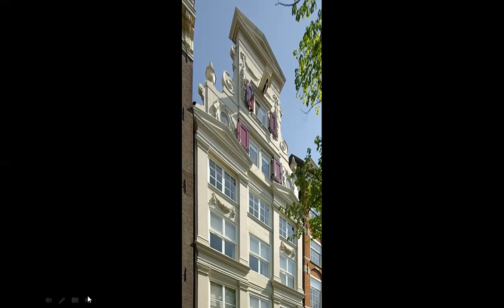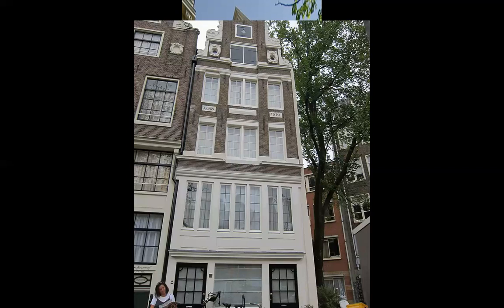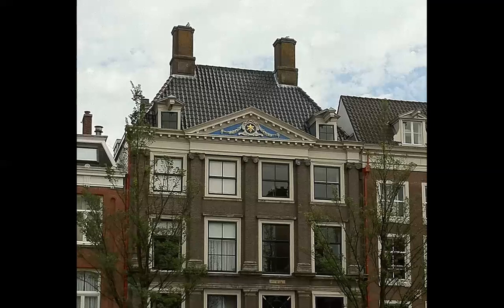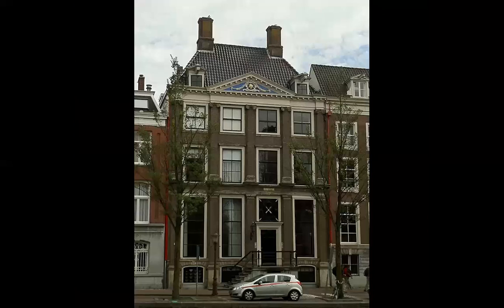Another one with quite large windows. This one we saw. Another one. So you see, they are very narrow and tall, although not all of them. This one is more accepting of the word classical in relation to the previous ones. But still, it seems these narrow, tall windows are most often a signature feature of these houses.